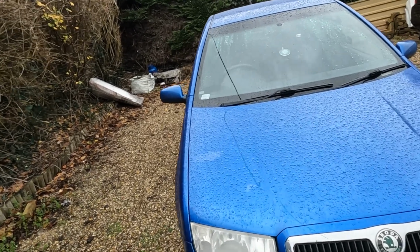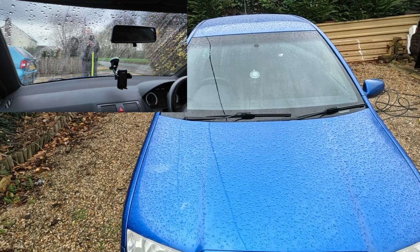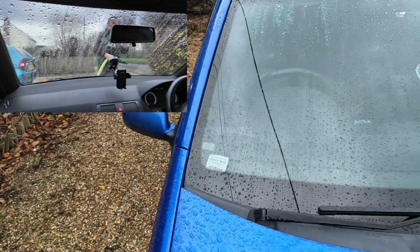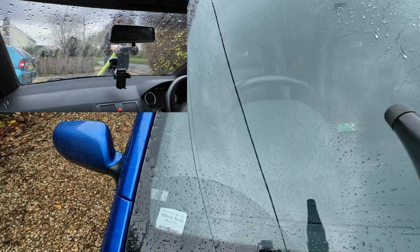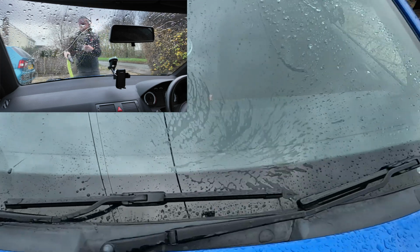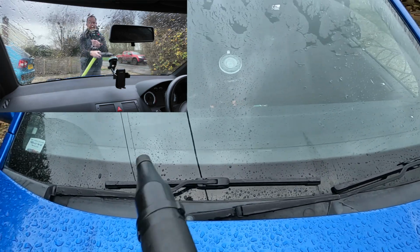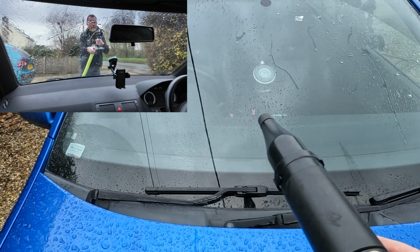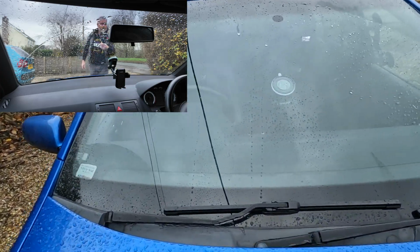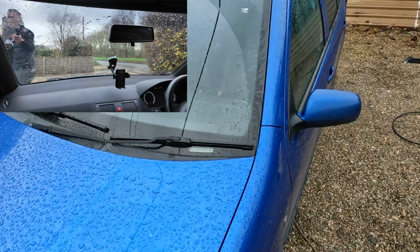Right, so hopefully I've got a reasonable angle from the camera in the car, and I will just use the blower to simulate driving at 40-50 mile an hour, and we'll see what the water action's like. Apologies about the sudden noise. So, Glaco, Rain X, Auto Bright Direct. So you can see you're still getting nice beading throughout, to be honest. Right, let me just grab the pressure washer.